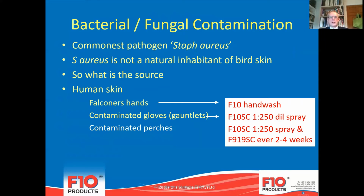We need to regularly decontaminate perches with F10 SC 1 to 50 spray, and I would suggest you should be doing that on an every other day basis. Then on a regular basis, every 2 to 4 weeks, do a deep clean of the perch surface, taking the perch surface off, maybe it's AstroTurf, putting it through a hot wash in a washing machine, including F10 SC degreaser, and then spraying with F10 SC 1 in 250 spray before going back onto the perch and before it's being used by the birds again.